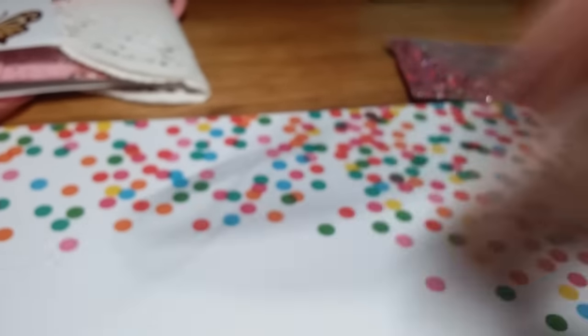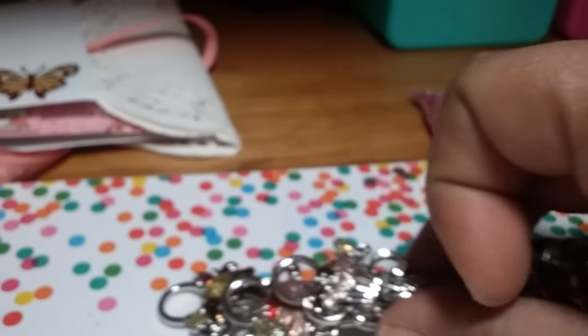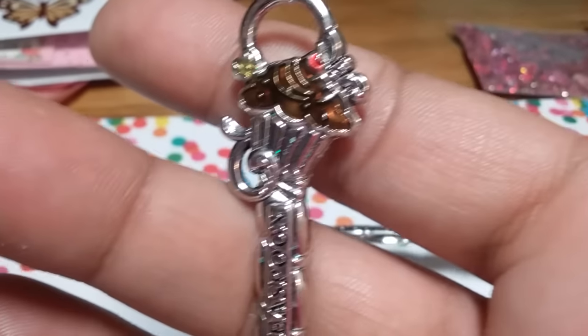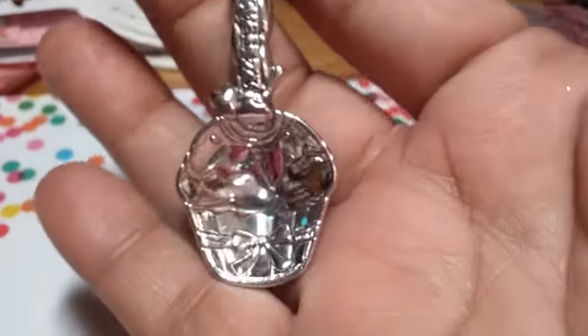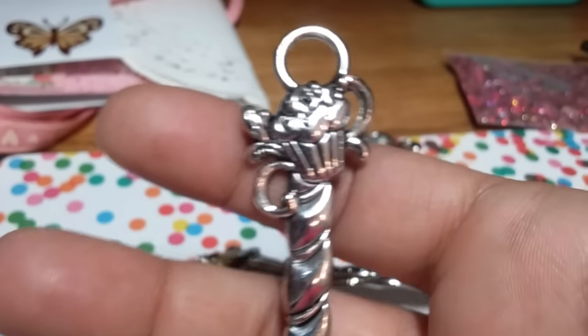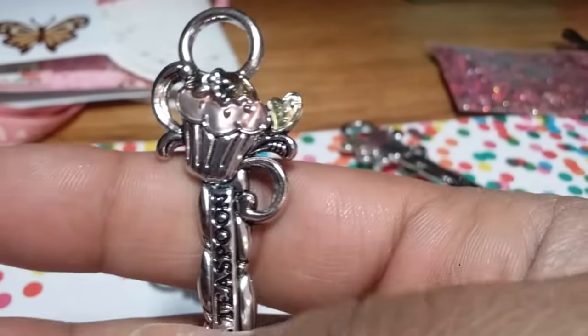Then, oh my god, ladies, look at this. She got me, okay, they were all attached onto this leather tie. There are measuring spoons. Here's this one, and look at the top. They're cupcakes. This is a quarter teaspoon, and it's even a cupcake at the bottom. Look how cute that is. Then there's a half a teaspoon. Here's the back, same as the last one. Look how cute, and it's a different color in the cupcake.